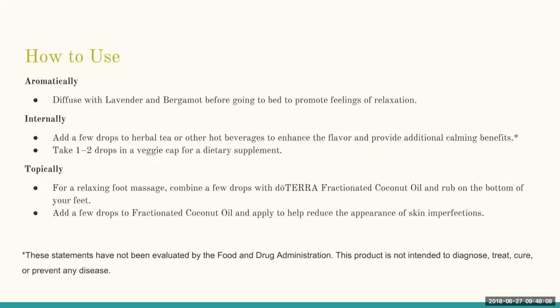And then you can also use this one topically. Great for relaxation again, so for massage, putting some on the bottom of your feet with some coconut oil. Great one to help reduce the appearance of skin imperfections. And again, wherever you want that calming relaxation effect. It would be a great one to put in a spritz bottle, 3 or 4 drops in a spritz bottle of water and spray on your pillow at night.